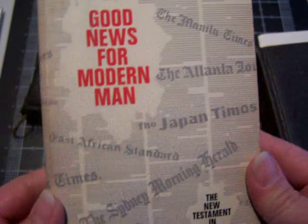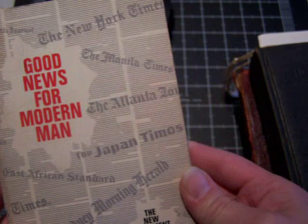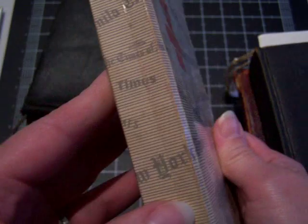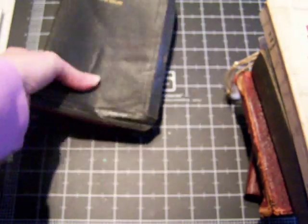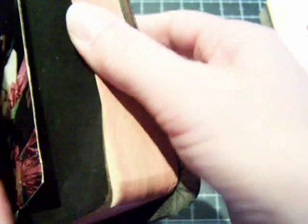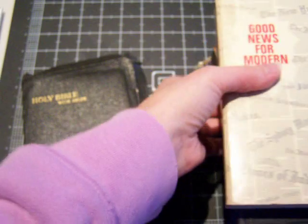This one's from the 70s, but I bought it because it has all these newspaper names on the front. But I don't think that's worth very much. And then I got this one with the leather cover that's very well loved, with someone's picture, from 1945. Got those.